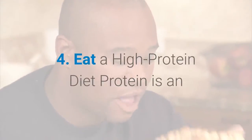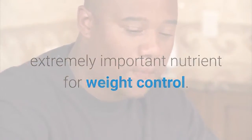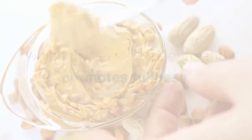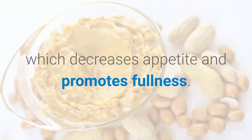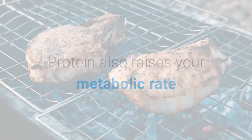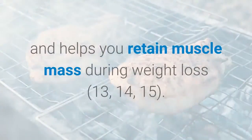4. Eat a high-protein diet. Protein is an extremely important nutrient for weight control. High-protein intake increases the release of the fullness hormone PYY, which decreases appetite and promotes fullness. Protein also raises your metabolic rate and helps you retain muscle mass during weight loss.